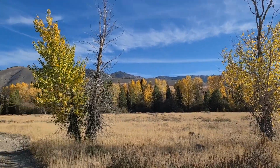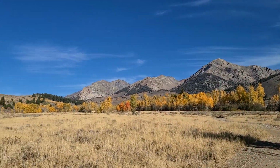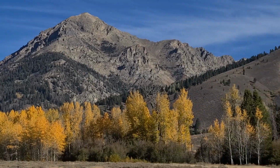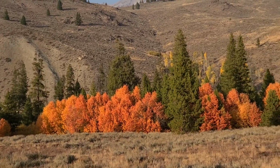Hey there. So we've arrived at the Boulder Mountains, and I can't tell you how incredibly gorgeous it is. I've never been here during the autumn, and the colors are incredible. In a normally green and brown area, which is stunning on its own, to add in the mixture of golds and oranges and spots of red, it's fantastic.